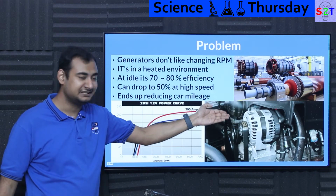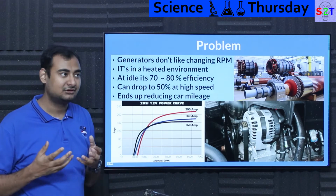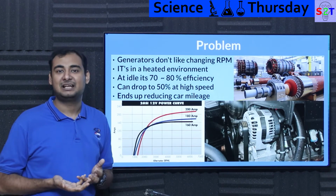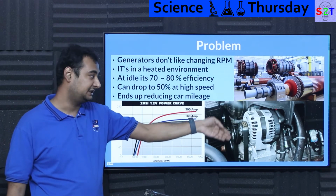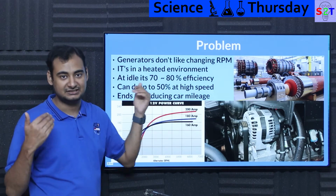For example, your car is in a heated place, inherently removing its own heat generation. If you run your car even for, let's say, 15-20 minutes, you will notice that the engine bay starts to heat up. Imagine what will happen if you are driving it for 2 or 3 hours. This chamber could easily reach 70 or 80 or sometimes even 100 plus degrees Celsius. So inherently the system is in a place which it does not like.